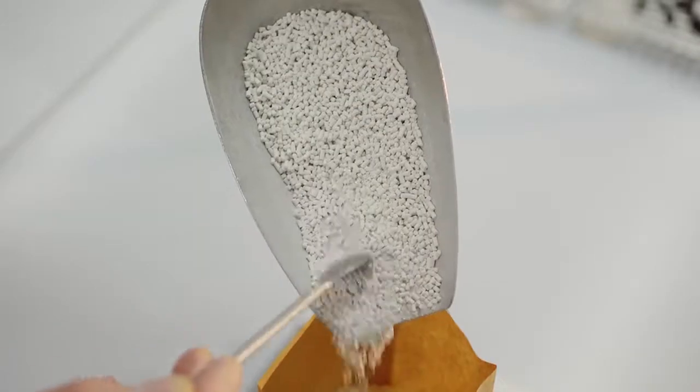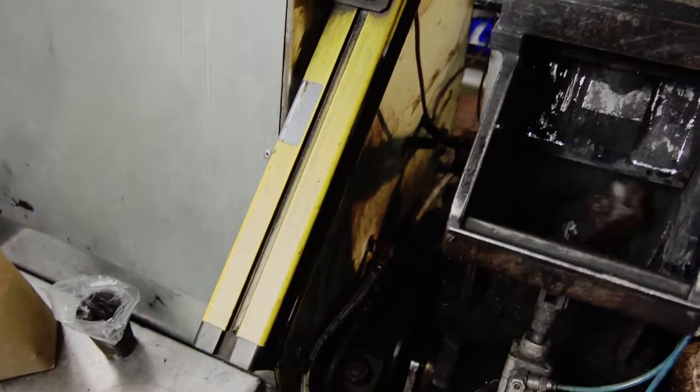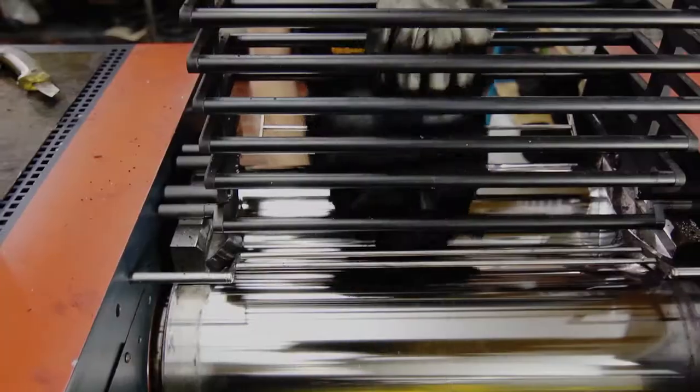In the mixing lab, we typically make the test compounds to compare different raw materials for the compounds itself. For this program, we compare the dandelion natural rubber with conventional natural rubber to judge afterwards which is better, which is worse, which is comparable.